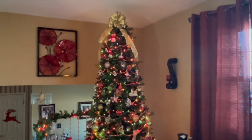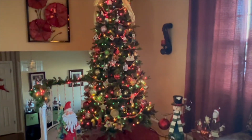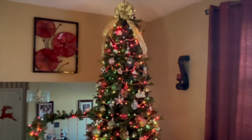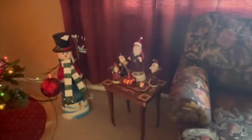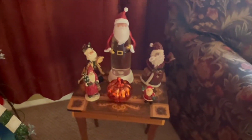Here's Dawn's Christmas tree. She decorated her house very early this year. She is the queen of Christmas decorating. Very pretty. She has her Santa and snowman under it. And here she has a little, what do you call this? A little display of Santas. Let's move around and see what else.